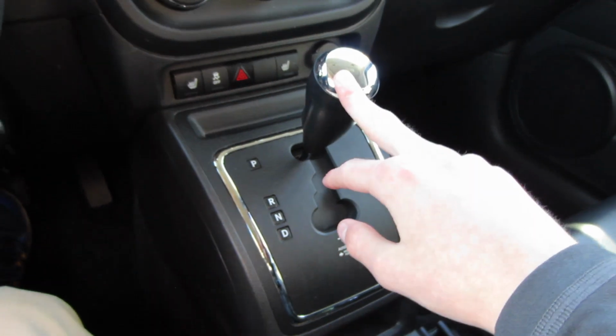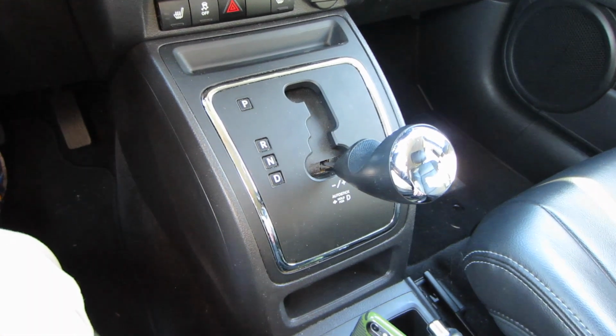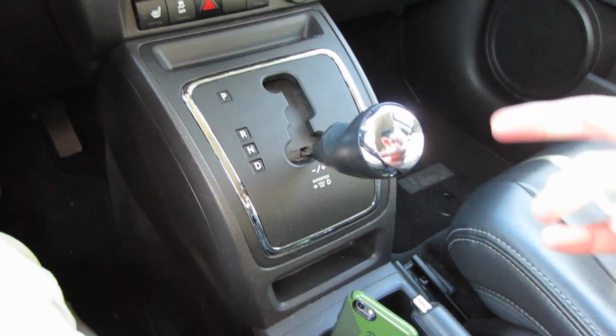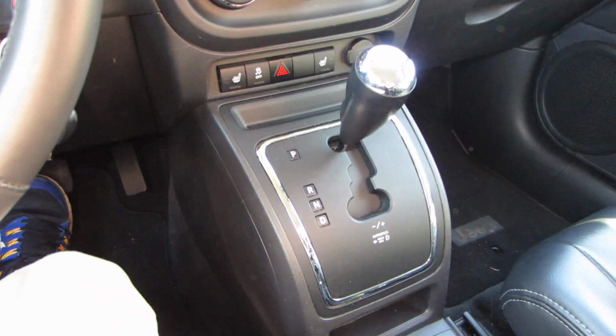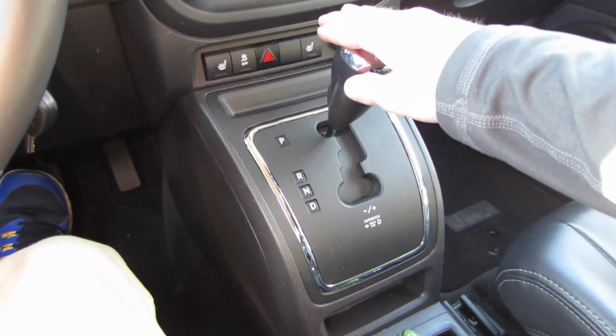And here's the controversial part of the car. This is your CVT automatic transmission. It's not that bad. We haven't really been able to drive the car that much just because we've been waiting for the tags for it. But we have driven around the neighborhood and stuff, and I have to say, it's not horrible. It's not as bad as I thought it was.